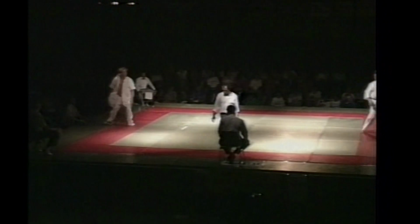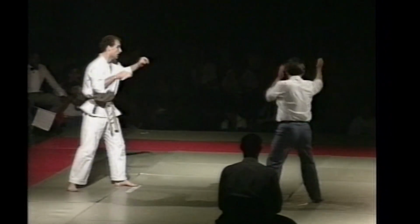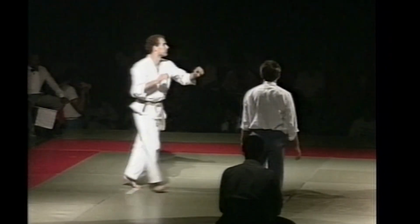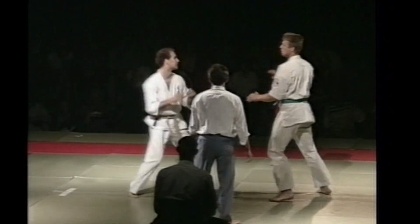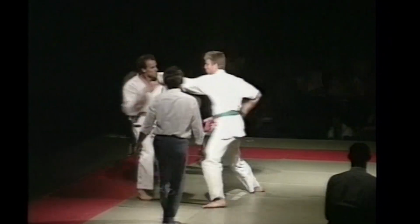But that is a rule in this particular form of competition. If after the end of a couple of rounds they haven't reached a decision, then what they do is they weigh both of the fighters, and the heavier of the two loses. So it certainly pays to make sure that you come in just inside the weight category, just inside the top of the weight category.